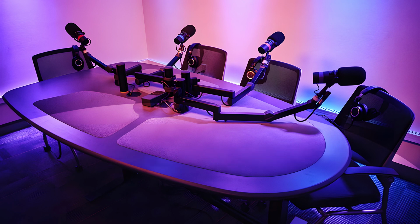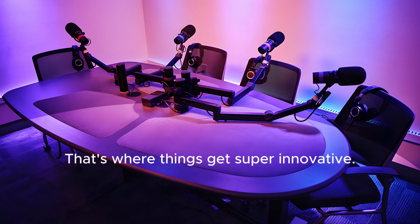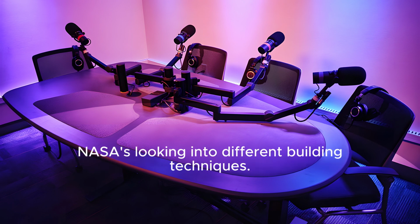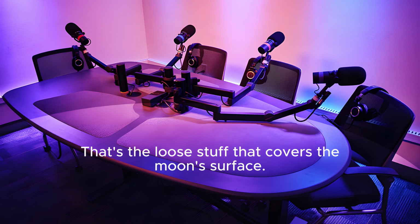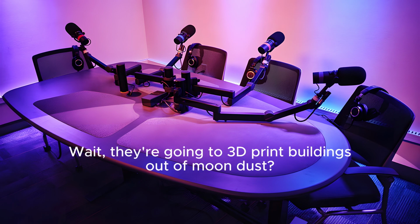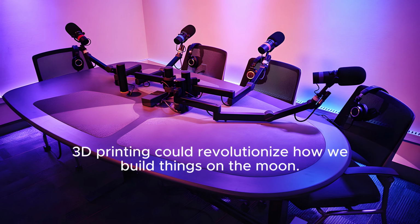But back to the base camp, how are they going to build something that complex in such a harsh environment? That's where things get super innovative. NASA's looking into different building techniques, including 3D printing using lunar regolith. Okay. That's the loose stuff that covers the moon's surface. Wait, they're going to 3D print buildings out of moon dust? That's wild. It is. 3D printing could revolutionize how we build things on the moon.